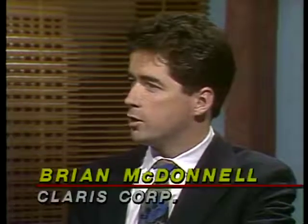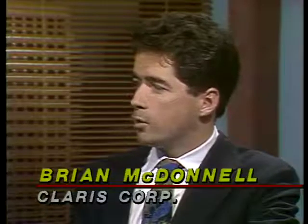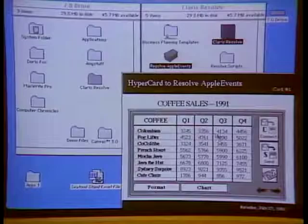Sure, I'll show you within Claris Resolve, our new spreadsheet. And there's a lot you can do while you're in the spreadsheet, but suppose you want to take advantage of that from within another application. I have an example here of being in HyperCard, down in the foreground here, with a lot of information you might have. And what I want to do is send Apple Events directly into Resolve and have Resolve do some charting on those numbers.